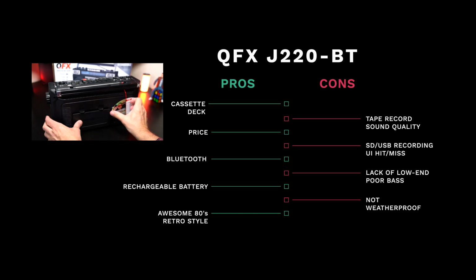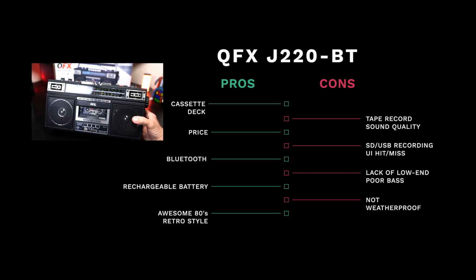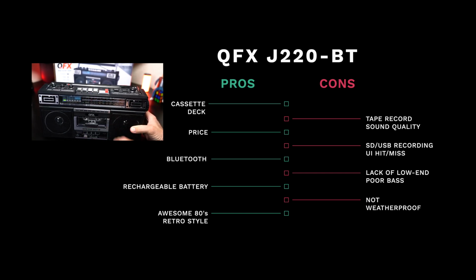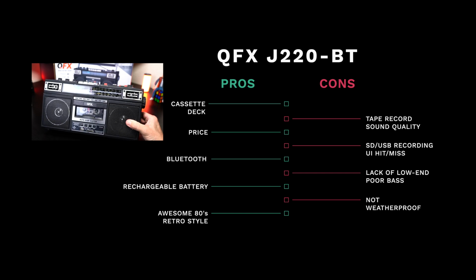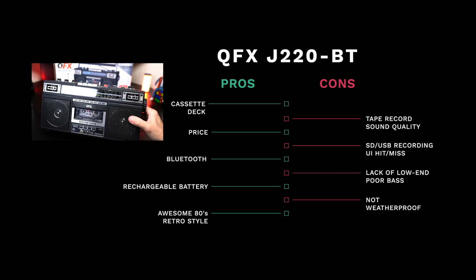If I have to list a con, the biggest one would be the tape recording quality. It's just not there. You're definitely not going to be recording an album with this unit. Another con for sure for me is the SD USB interface. It's definitely hit or miss, and not the reason I bought the unit to begin with, but the features were underwhelming for sure.